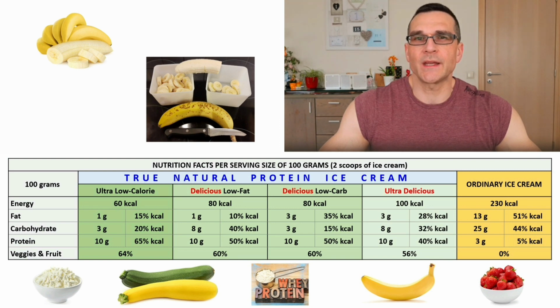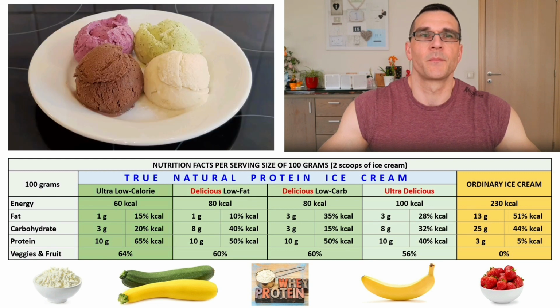I always use fresh bananas, peel them, cut them in slices and let them freeze at least 1 day before using them for my protein ice creams. Don't use green or overly ripe bananas if you want the best possible tasting ice cream.